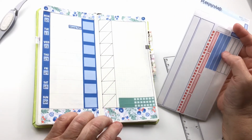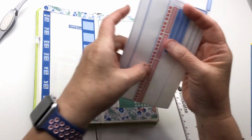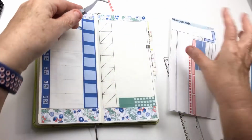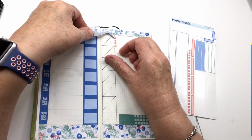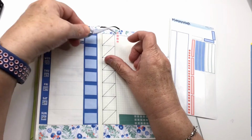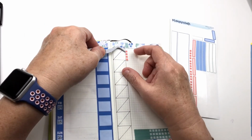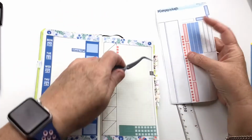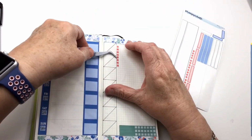And I'm trying to decide where I want to put these little check mark things. I think I'm going to do what I normally do and just run them down the bottom of the page here. I'll start here and just put them here. Maybe I'll put them here. No, that won't leave me enough room. I'm going to do it here. I've decided. They're going here. All right, so this will be for my to-dos for the week.